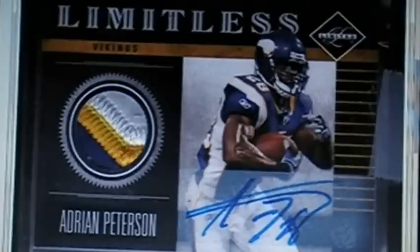Here are just two examples. I could show you plenty more, but I'm just going to show you two examples of the cards that were on this one particular table at the National. Now, I can't understand it.